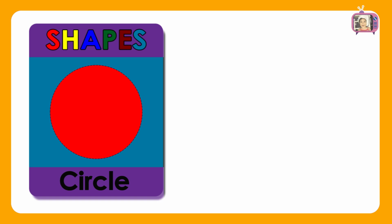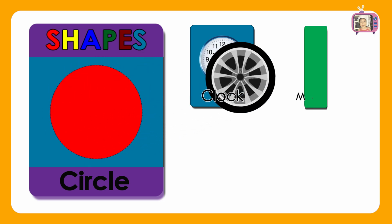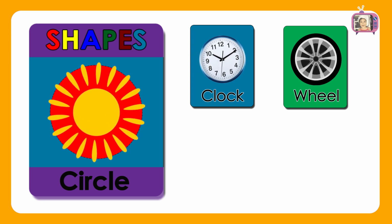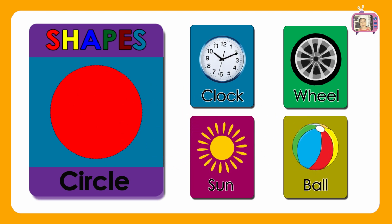Our first shape is circle. Circle is a round shaped figure that has no corners or edges. Can you see anything that looks like a circle? Yes, you're right. I see a clock. Wow! A wheel that you can see on vehicles like cars. Fantastic! A sun. Even a ball. Circle. We can see it everywhere.